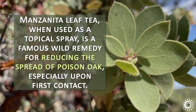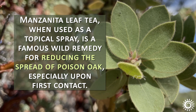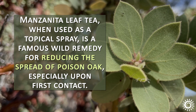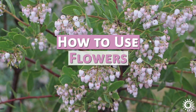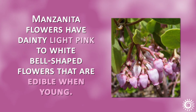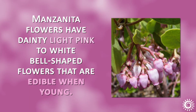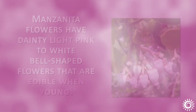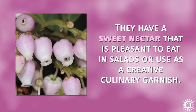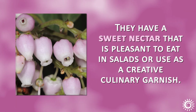Manzanita leaf tea, when used as a topical spray, is a famous wild remedy for reducing the spread of poison oak, especially upon first contact. How to use the flowers. Manzanita flowers have dainty, light pink to white bell-shaped flowers that are edible when young. It is good to taste test them before harvest. They have a sweet nectar that is pleasant to eat in salads or use as a creative culinary garnish.